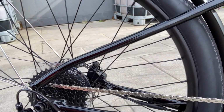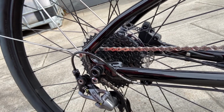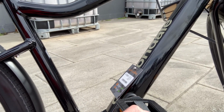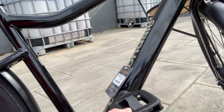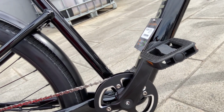Let's have a look at the Alivio rear derailleur. You've got reflectors. So yeah, it's got a nice sound. Again, I can't spin the wheel around anymore, the cog or the crank, because the stand's in the way.